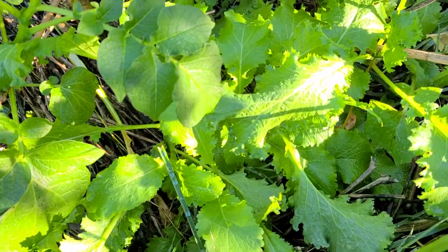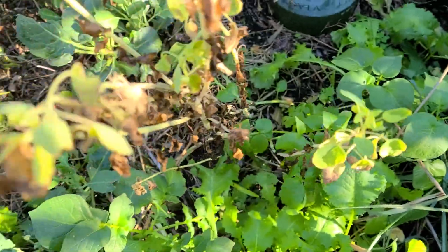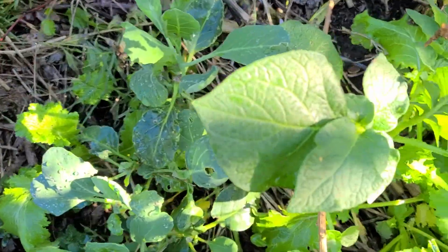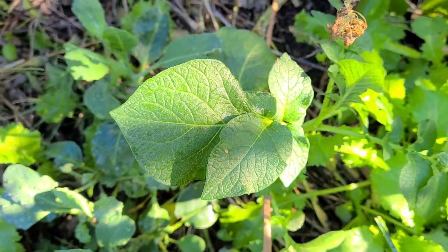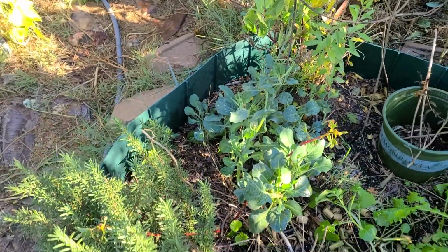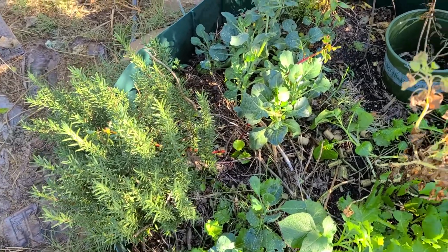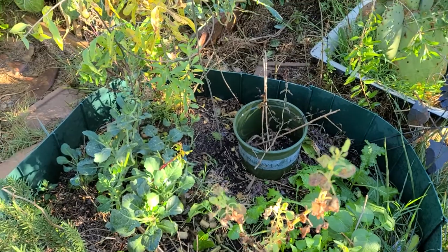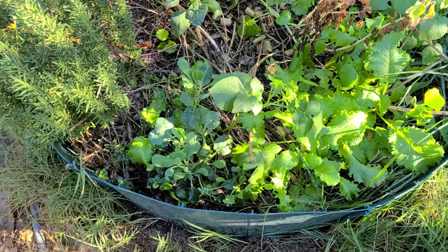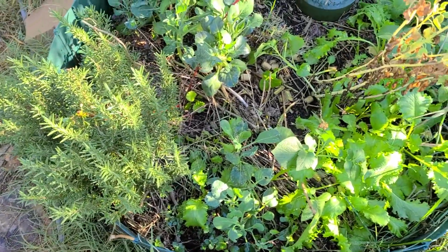Got some mustard greens come out from seeds about 2 months ago. Potatoes, the leftover ones, grew in with other plants. They may not make it over the winter, but this is like a free-to-grow bed. Whatever grows in here, I'll let it be, and harvest them once they mature.